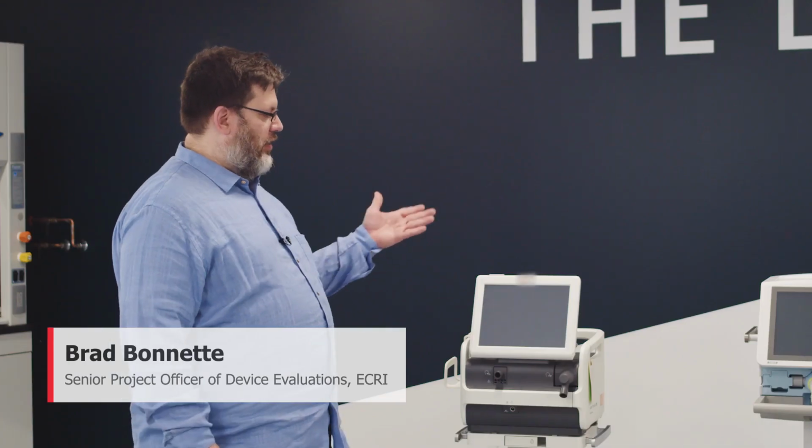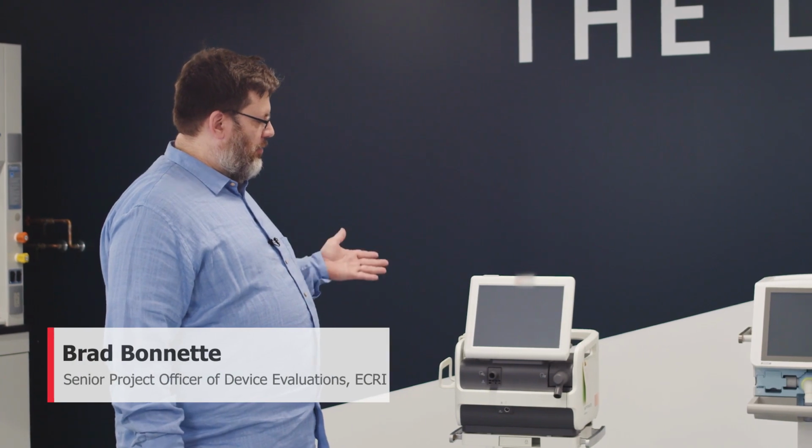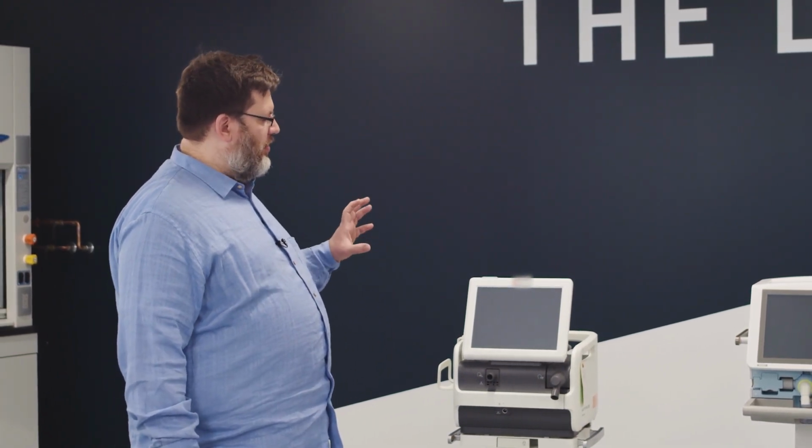Brad, we're here looking at what we're calling stockpile, sometimes mass casualty ventilators. What makes these different than what I'll call a traditional ventilator? Nothing, I think, is the right answer. These are devices that you could walk into a hospital and see being used on patients right now for routine patient care. These are transport ventilators, maybe subacute ventilators.